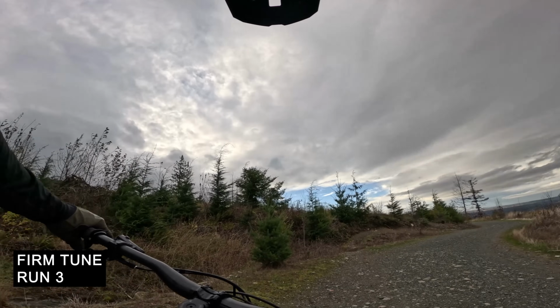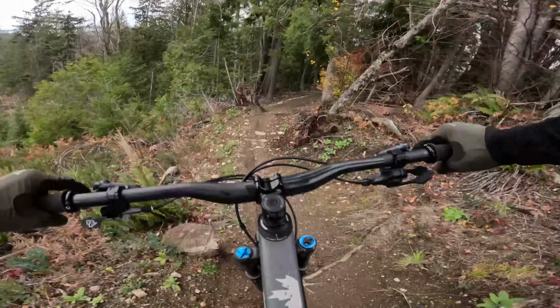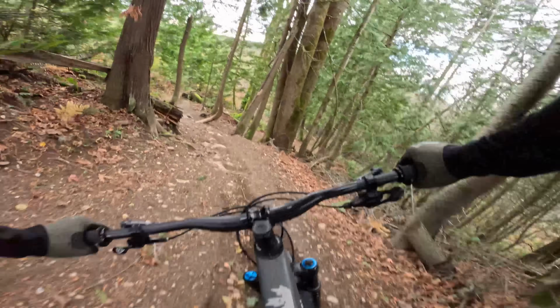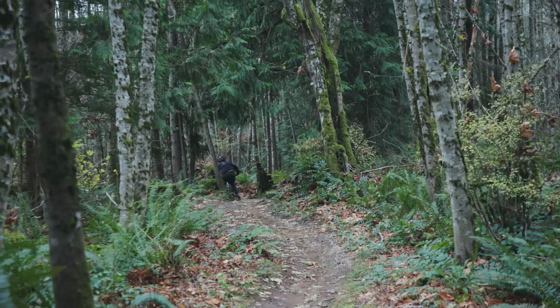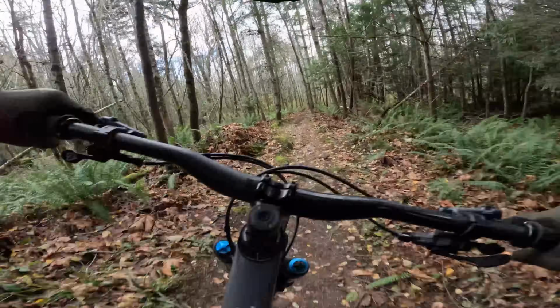Favorite mystery tune, final-ish lap, probably, maybe. So many laps, but this one's still my favorite for whatever reason. Even climbing, it felt like I stood up a little higher. Yeah, it doesn't really feel harsh, but there's a good feel to it.